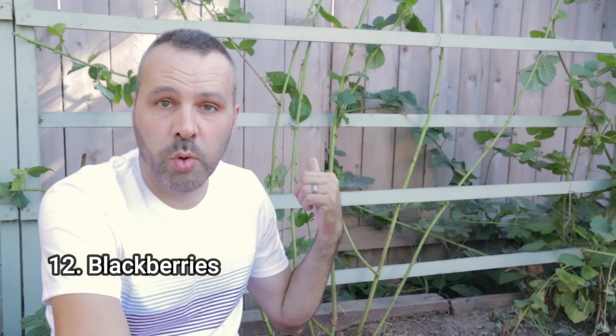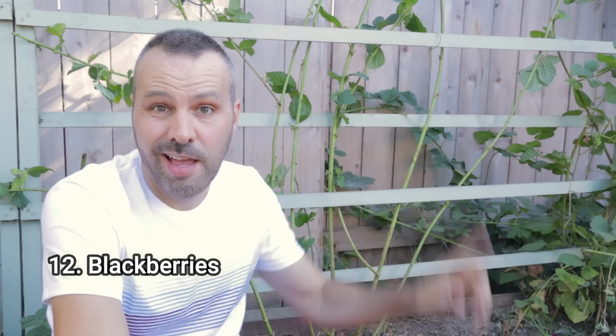The last one, number 12, is blackberries. Now my blackberries are growing against the north side of this fence and under 2 palm trees. So for at least half the year, they get almost 0 direct sun. Now, it is during the winter when they're kind of dormant that they get the least amount of sun, but still they don't get direct sun until probably May through July, and that's it. And they do just fine. They may produce a little bit less than if they were in full sun, but I just plant more of them because I have a lot more shade that I could fill up.